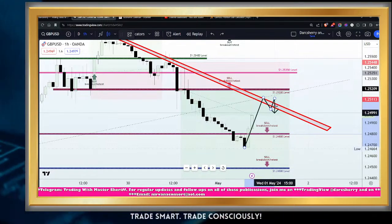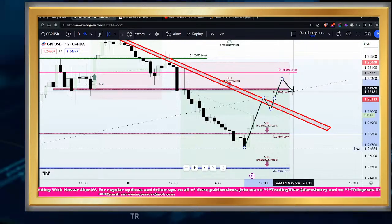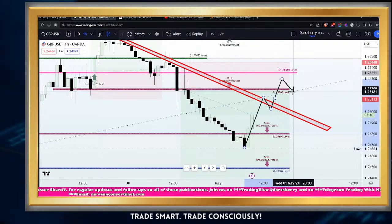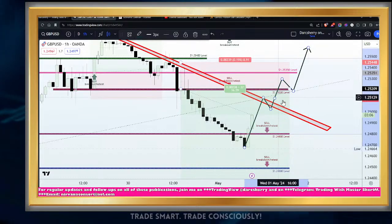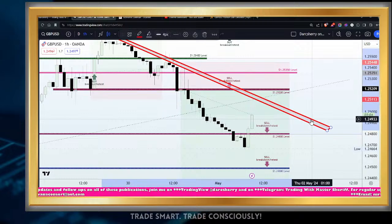However, if price action breaks out of the trend line and climbs back above the ascending trend line, which is exactly around the 1.252 area, we will be keen on joining an uptrend move. So that's the condition that will make me buy this asset today.